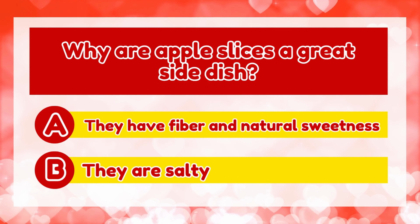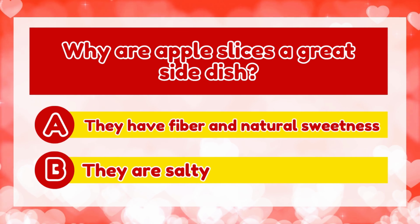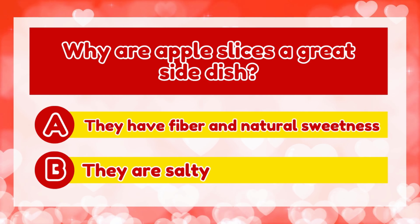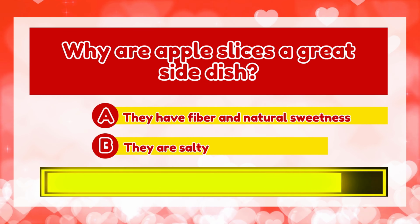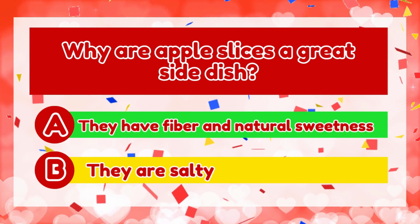Why are apple slices a great side dish? A. They have fiber and natural sweetness. B. They are salty. Think carefully. Lock in your answer in the comments below. Correct answer is A. They have fiber and natural sweetness.